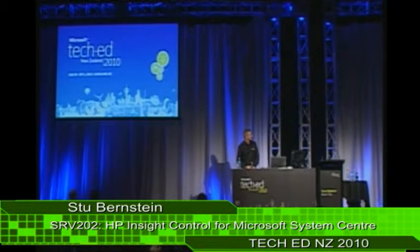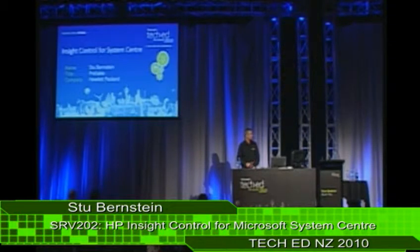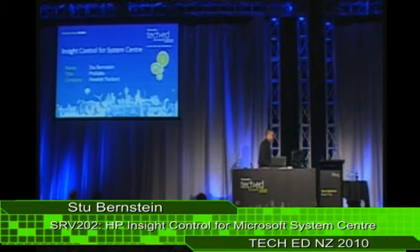As you would have seen via the guide, this morning's session is about a set of updates and plugins that HP have released in conjunction with Microsoft, obviously, around System Center Operations Manager.